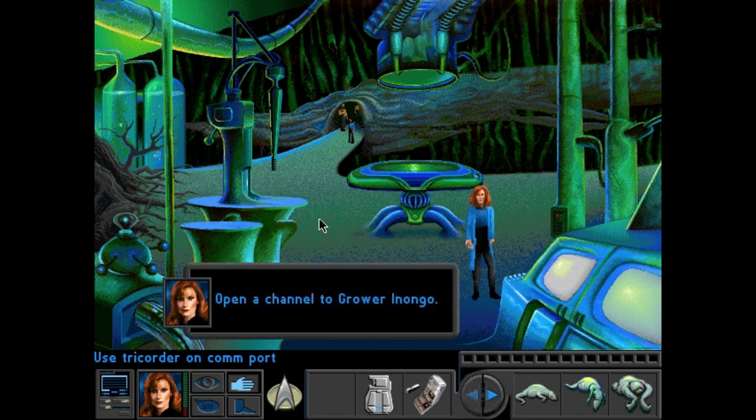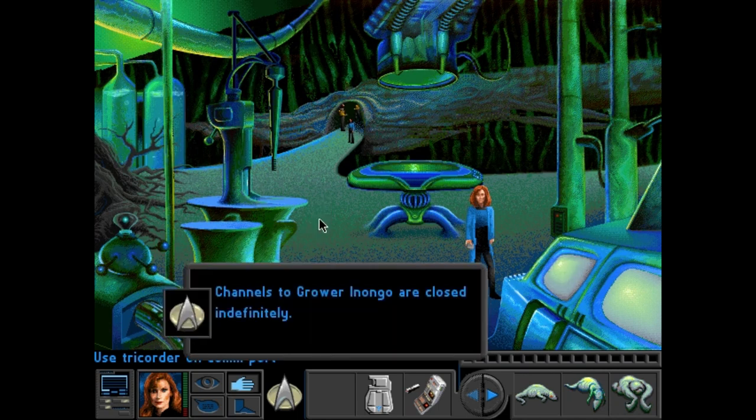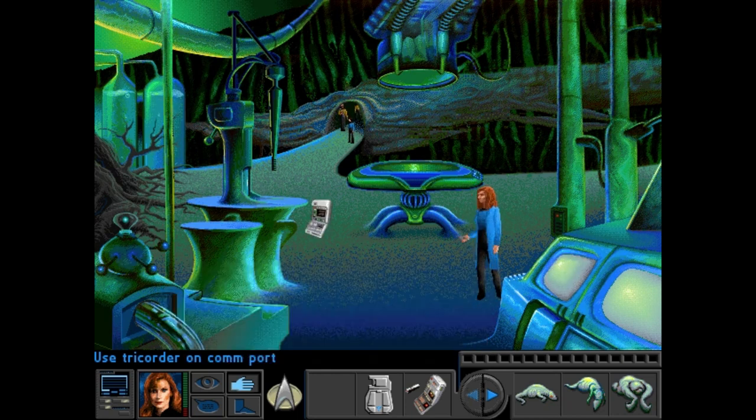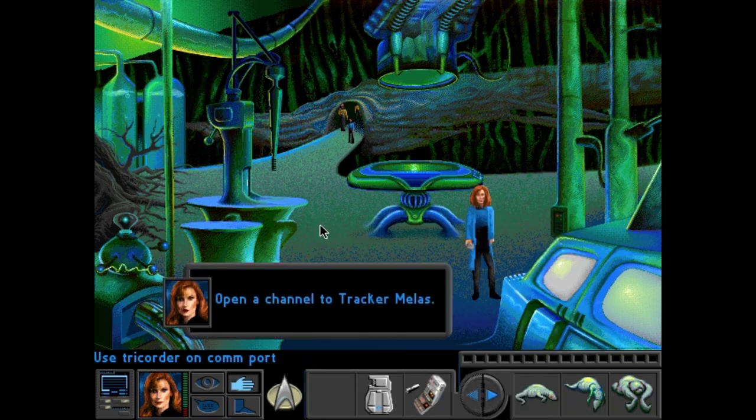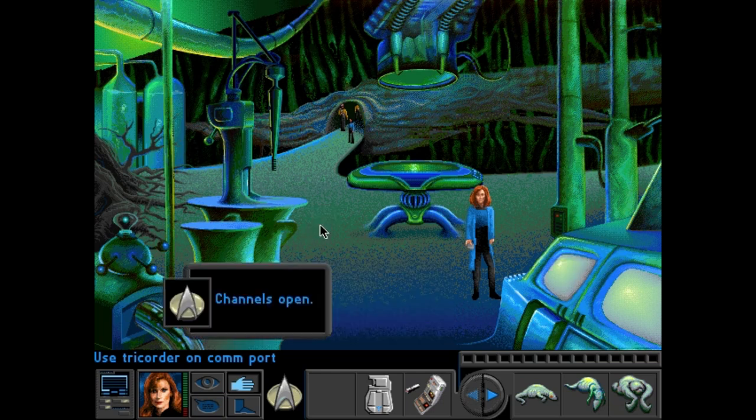Channel to grower in Ongo. Channels to grower in Ongo are closed indefinitely. Open a channel to tracker Melas. Channels open.